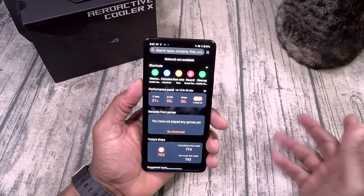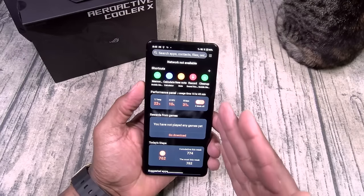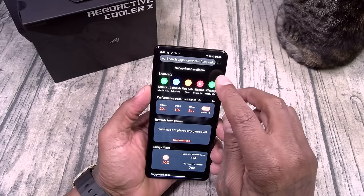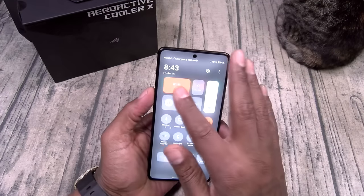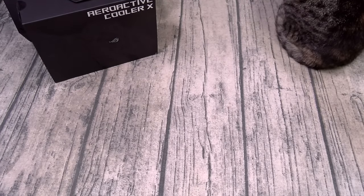This is the Chinese version, so you're not gonna have your Google homepage, but you're gonna have a different setup when you swipe over. So I got my shortcuts. Okay, now you can add more shortcuts if you want. Okay, I gotta connect to my Wi-Fi. Matter of fact, let me plug in a SIM real quick.